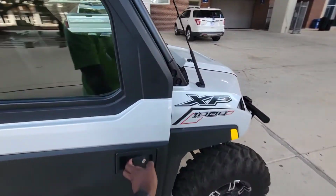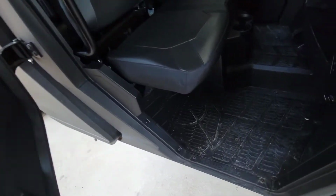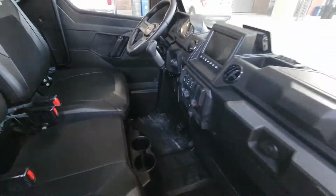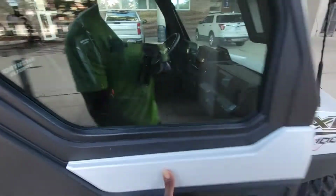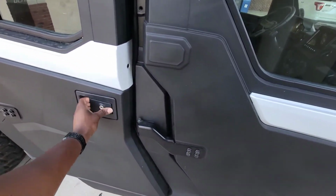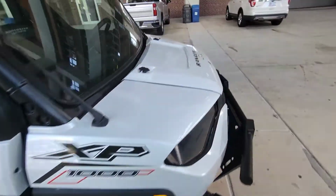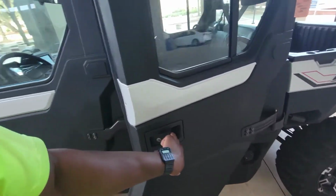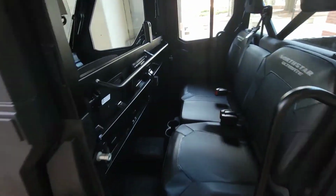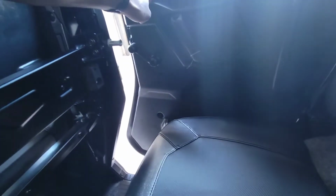Hold on, let me see how to get in here. But we're gonna just clean the floors up, make it look good, and get it washed real good. I don't know what's up with the back, that was locked, but this side's open. Let's see if I can unlock this thing. Yep, I can. All right, cool, that's gonna be no problem.